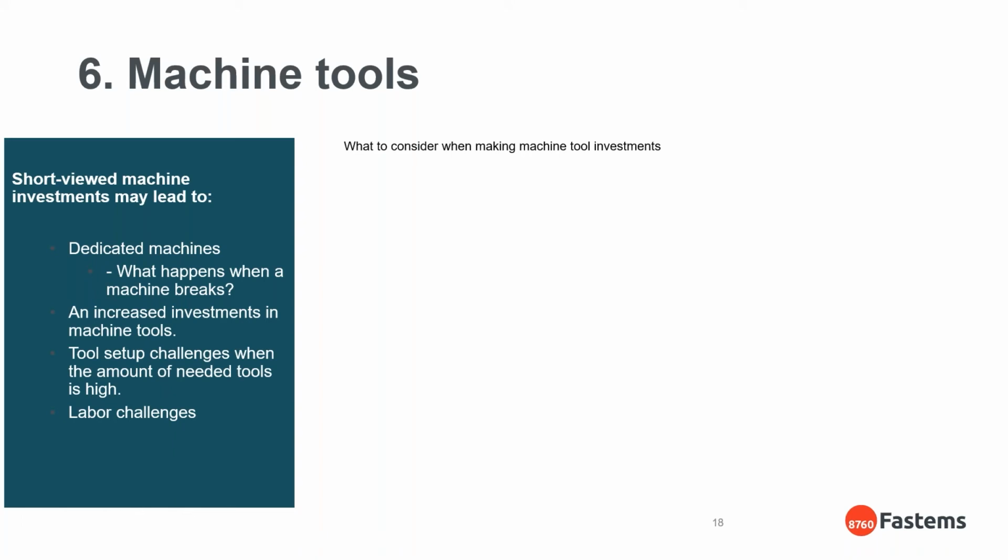So I have collected here a list of things that you should consider when making machine tool investments. And well, I'm not a professional on the machine tool side, but these are what I have seen and found important when talking about the machines, and especially machines that are used in a flexible production or economical small batch production. First of all is the machine size and the capabilities.